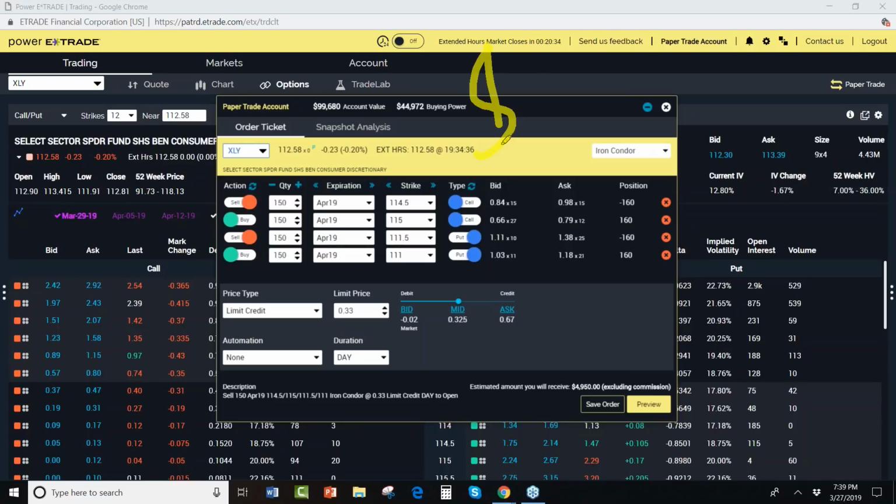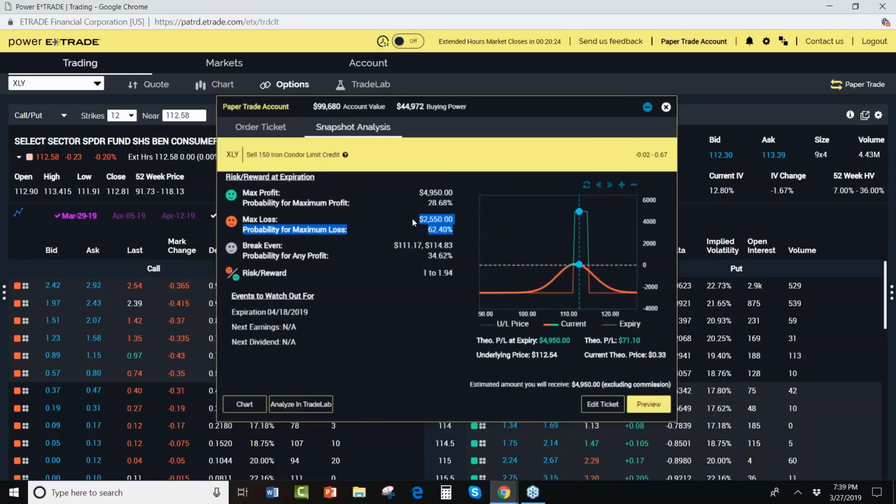So one trade had $4,800 in risk, the other one had 54. Check this out. It's not $10,000 in risk. It, as a matter of fact, is less risk than just doing one spread. The one spread had $5,400. Now look at this, ladies and gentlemen. You're risking $2,600 to potentially make $5 grand.